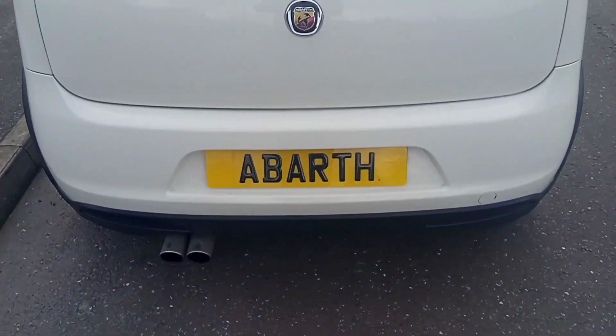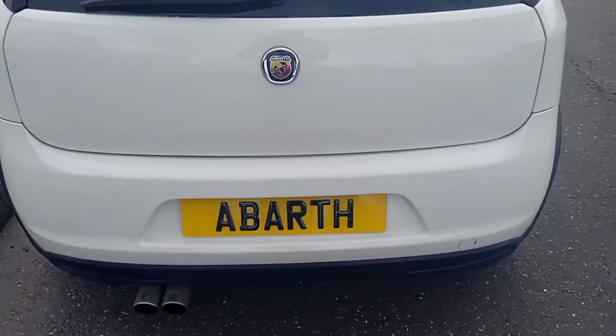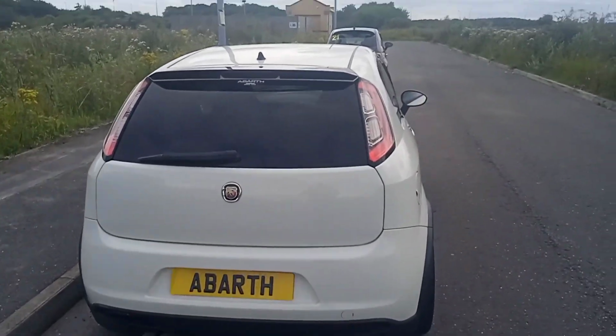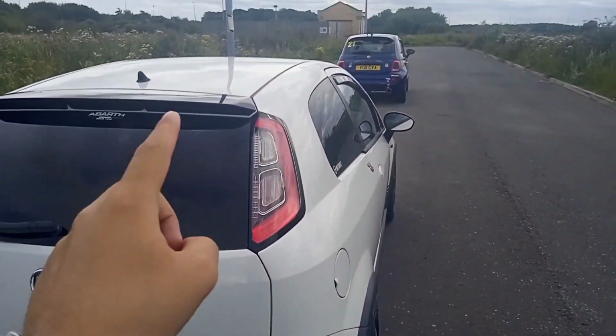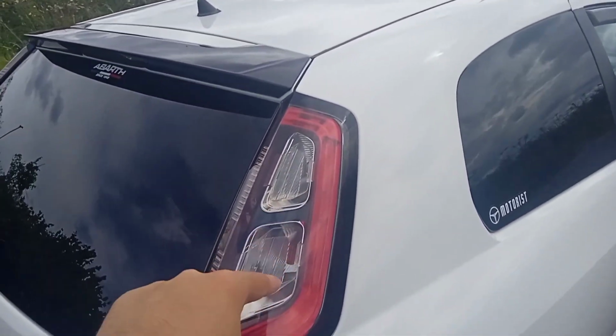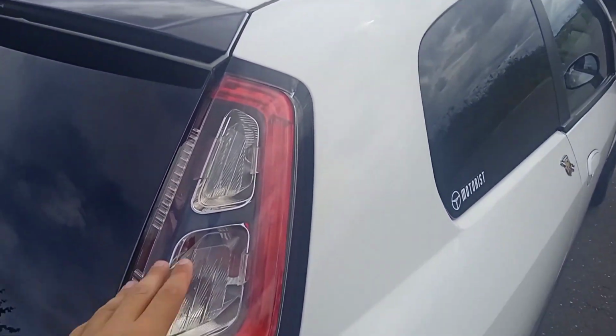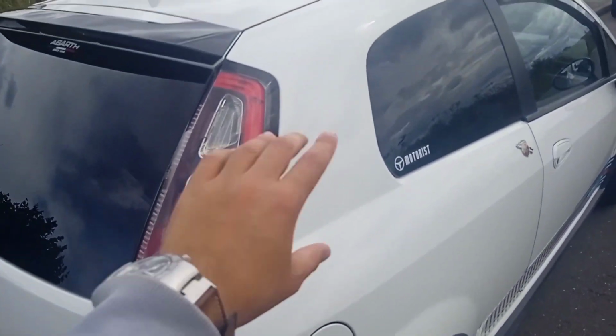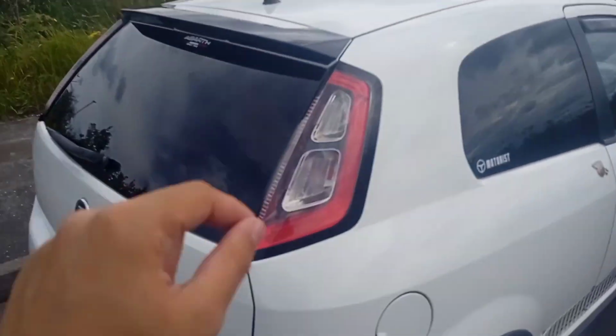And we've also got this custom Abarth show plate, which looks fantastic. I always love that. And the whole back of the car really is just really nice. Now, the owner did tell me as well they have Evo lights on the back of this. So this is from a higher up model, I believe. So they look really, really nice. I like the design of them and how clear they are, especially with that black little design going around them. That looks really, really sweet.